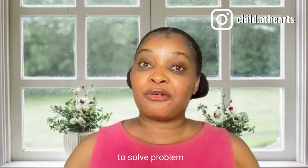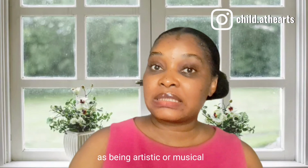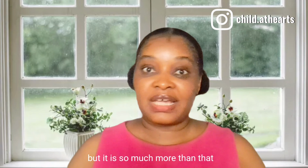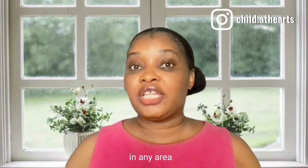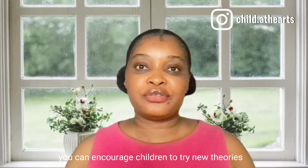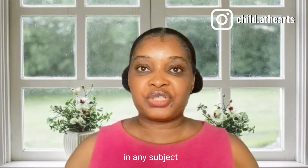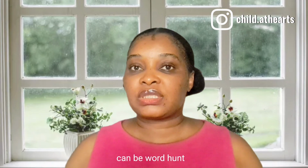Creativity involves trying new approaches to solve problems. Creativity is often thought of as being artistic or musical, but it is so much more than that. Creativity simply means thinking outside the box, and that can be in any area. Trying new theories. You can encourage children to try new theories in math, in science, in any subject. In an activity that you have given them to do, it can be word hunts and all of that.